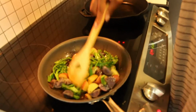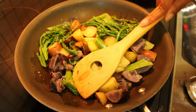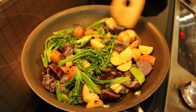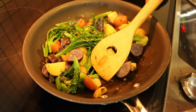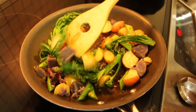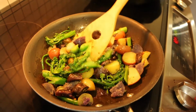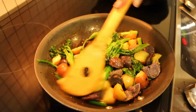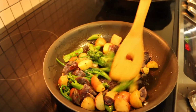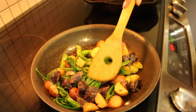Okay, and then as this starts to saute, I'm gonna mash some of these potatoes down just to give them different textures and all that stuff. Is this enough seasoning? And just mix it all up. Like so. Let that get good and happy. And then this will just sit here for like 2 to 3 minutes.